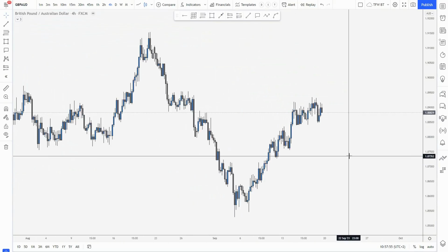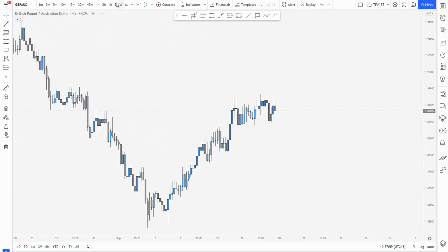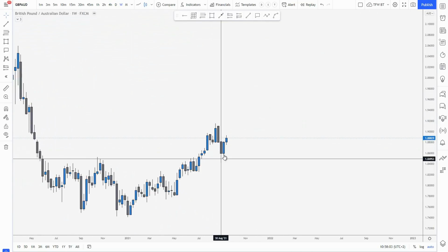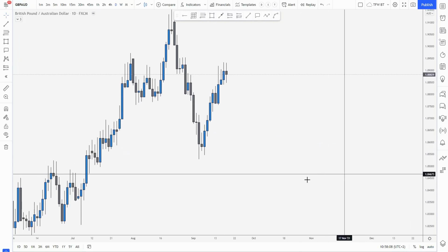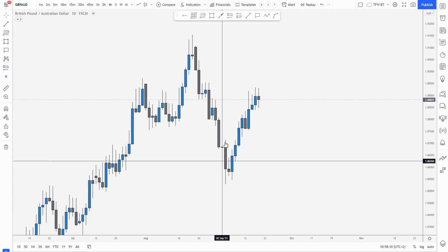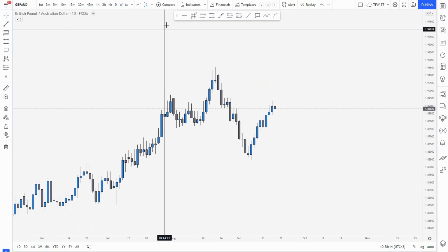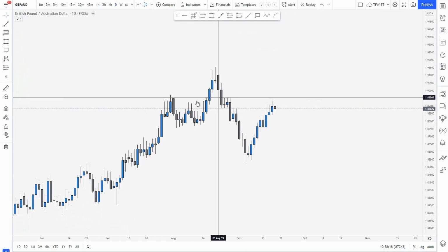GA, this is my favorite pair, as you know. Currently ranging, so nothing too much. Weekly time frame overall to the upside. We had a massive drop, right now we're pulling back. And again, I really hate this pair. I've never traded this pair and I'm actually never looking at it. Yeah, it pushed down, looks like a break, even on the weekly looks like a break, but we just pulled back. Right now we're headed higher.